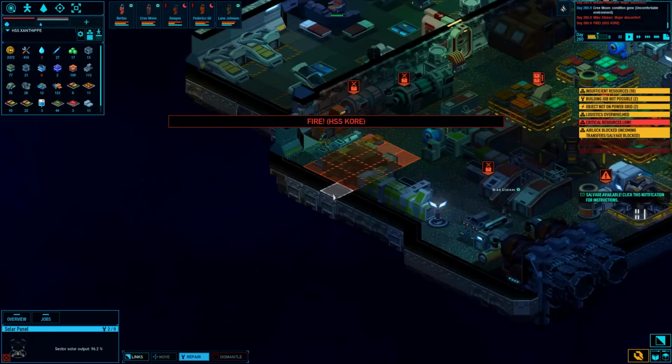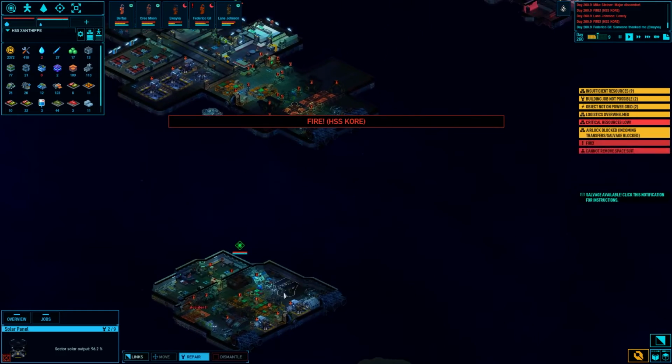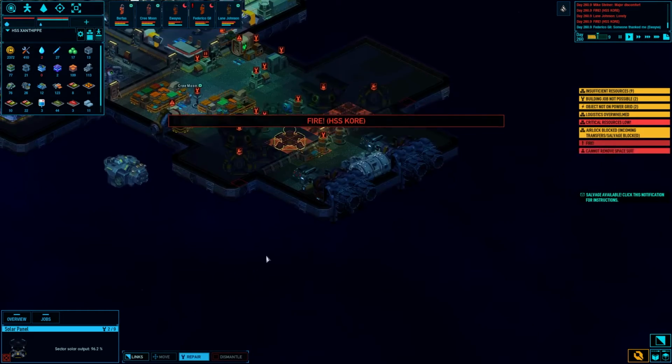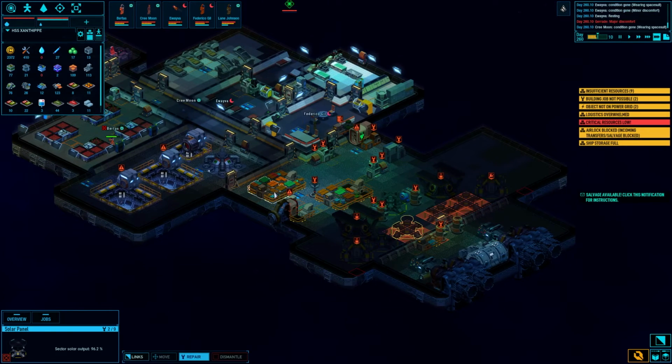Of course, the core's got a fire on it. What else is new? It's really cold on this section of the ship. I'm surprised. How we doing over here? Getting stuff done? Eventually.